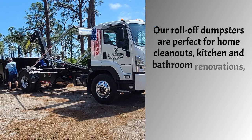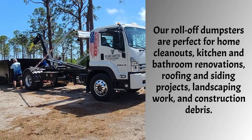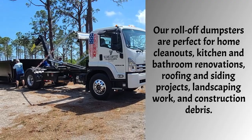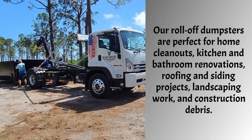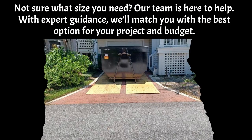Our roll-off dumpsters are perfect for home cleanouts, kitchen and bathroom renovations, roofing and siding projects, landscaping work, and construction debris. Not sure what size you need? Our team is here to help. With expert guidance, we'll match you with the best option for your project and budget.